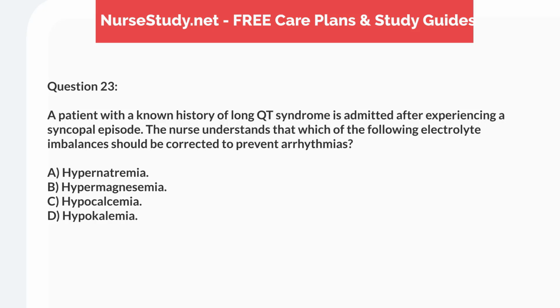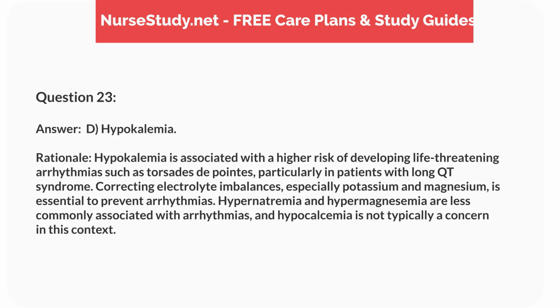Question 23. A patient with a known history of long QT syndrome is admitted after experiencing a syncopal episode. The nurse understands that which of the following electrolyte imbalances should be corrected to prevent arrhythmias? A. Hypernatremia. B. Hypermagnesemia. C. Hypocalcemia. D. Hypokalemia. Answer: D. Hypokalemia.